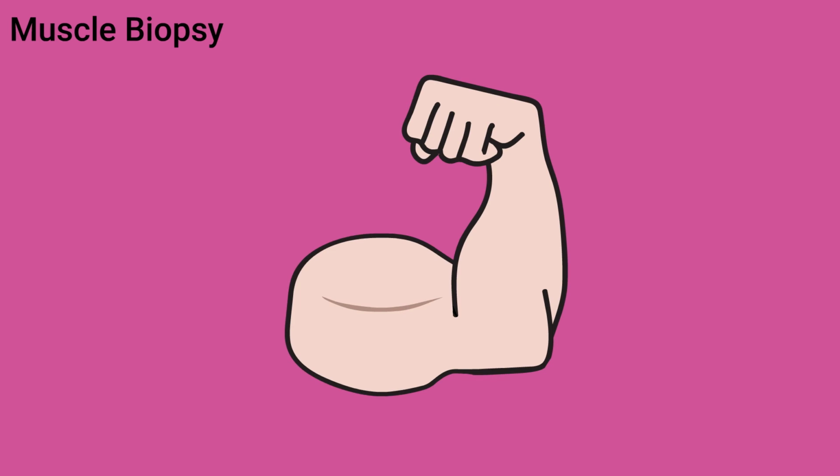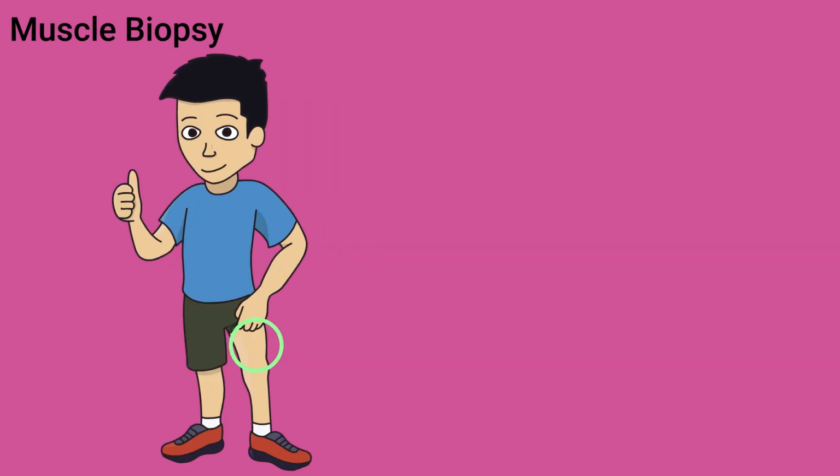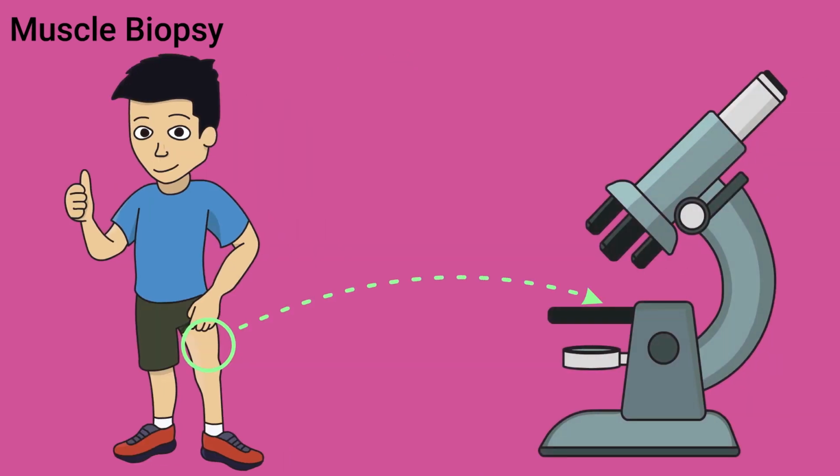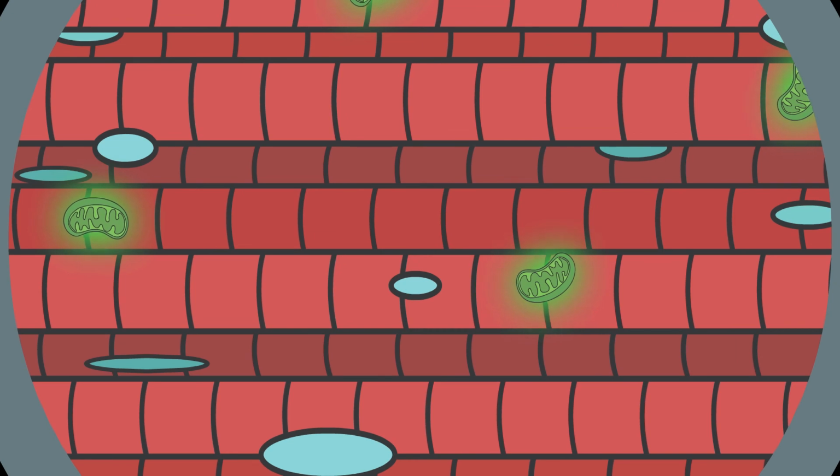This involves removing a small sample of muscle tissue, usually from the thigh, and then looking at it under a microscope. This sample allows doctors to look at the structure of the muscle fibers and the mitochondria in those muscle fibers. With a muscle biopsy, your doctor can determine if and what % of the mitochondria are affected.